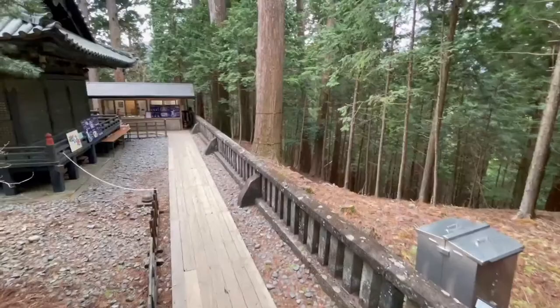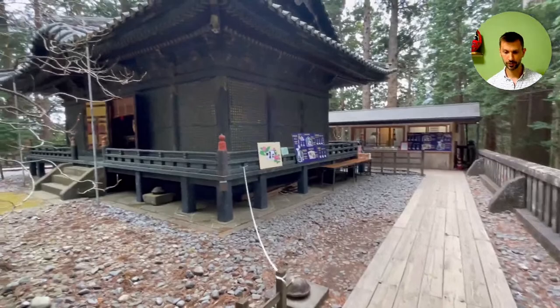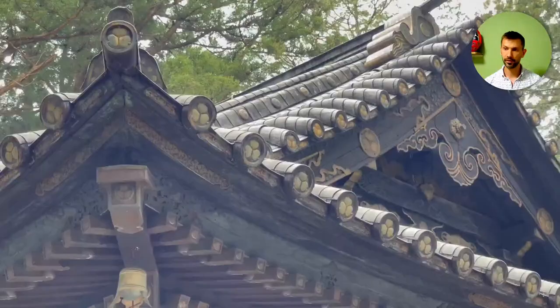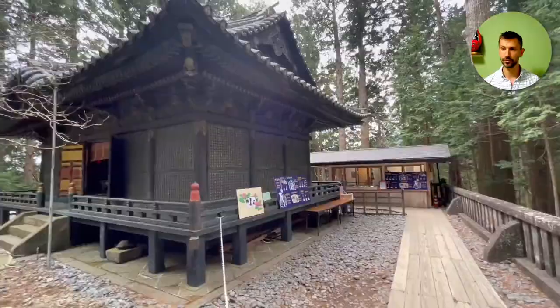Now, an interesting fact about this location is that it's actually not the only mausoleum built for Tokugawa Ieyasu. You can find an almost identical structure at Kunozan Toshogu Shrine in Shizuoka City, and that is where his body is actually interred. As well as the mausoleums here and at Kunozan, there are two more in Tokyo and on Mount Koya.